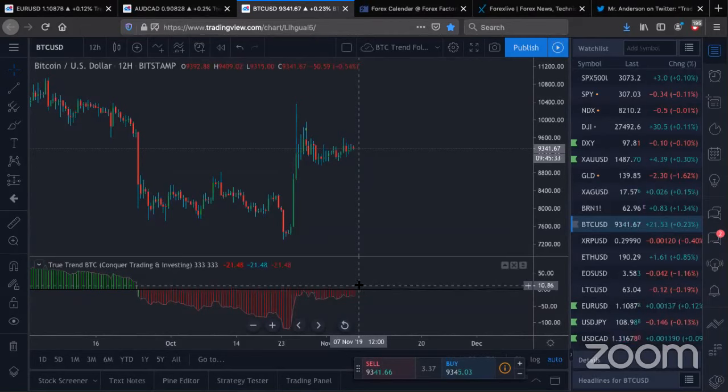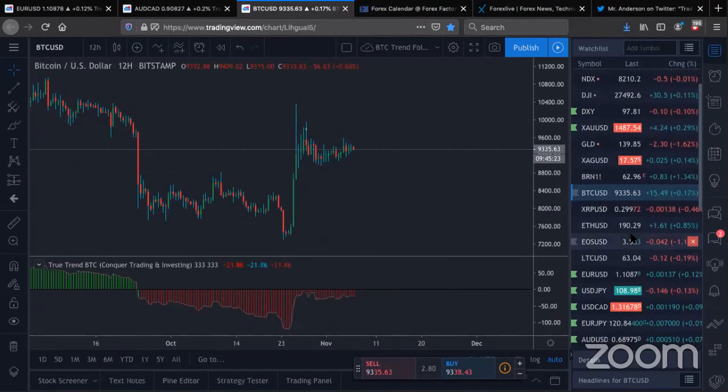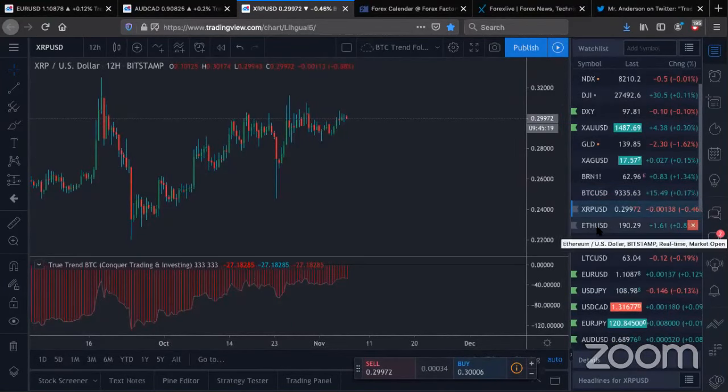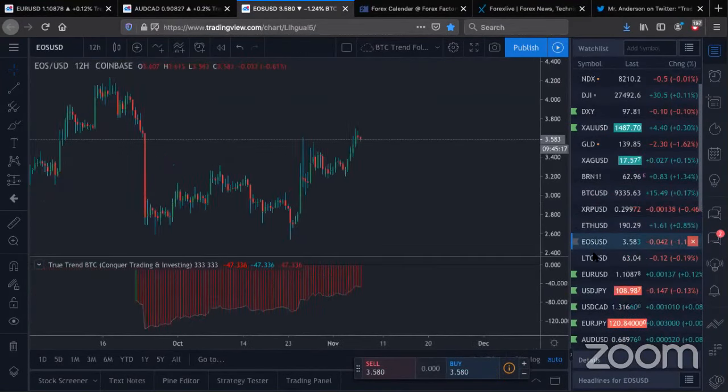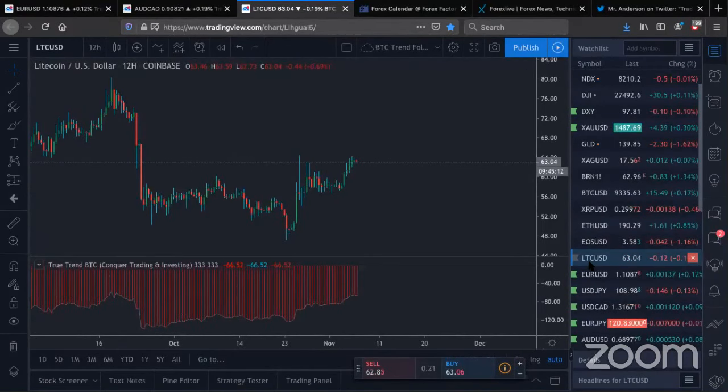We're just waiting here for this true trend to see if it will turn positive. And if it does turn positive, that's going to be a long-term signal for us to get in and be holding Bitcoin long. I'm not interested right now in any of the altcoins at all. If you were looking at them, again, you could also use the same indicator for trading them long term. It just makes no sense to be trading in and out of them. Currencies offer much better opportunities.